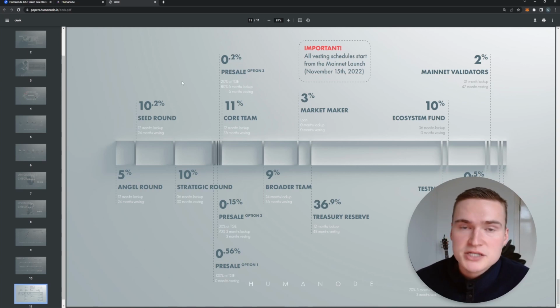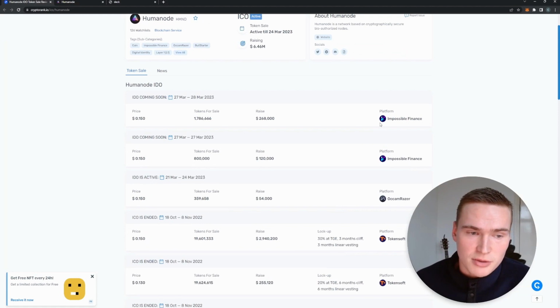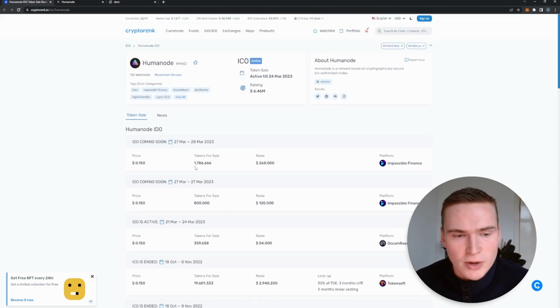So this one I actually think is more interesting to participate in the IDO if you want to. It's on Impossible Finance, and right now also on OSM Razor. So yeah, this one I think is actually the best one to check out if you want to participate in an IDO. I'm not doing it since it's too quick. It's in 4 days, but very interesting, and I would definitely recommend you to check that out.